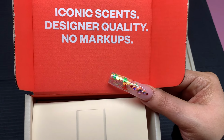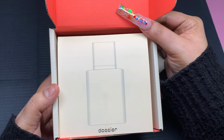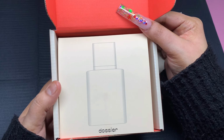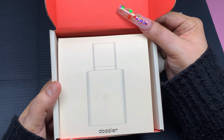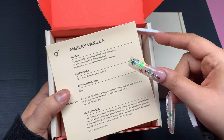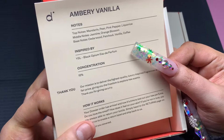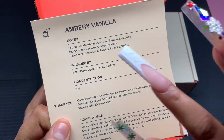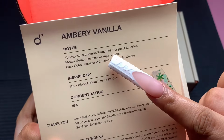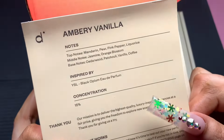As soon as you open the little box, you get a cute little box that it comes in, and then of course you're going to get their little card, and in the back you're going to be able to see what that scent is and all of the top notes, middle notes, and so on and so forth. Oh, I'm sorry, it's called Amber Vanilla, and this one, like I said, is inspired by YSL Black Opium. And here are the notes. It of course has mandarin, pear, pink pepper, licorice, the middle notes, and of course the base notes.